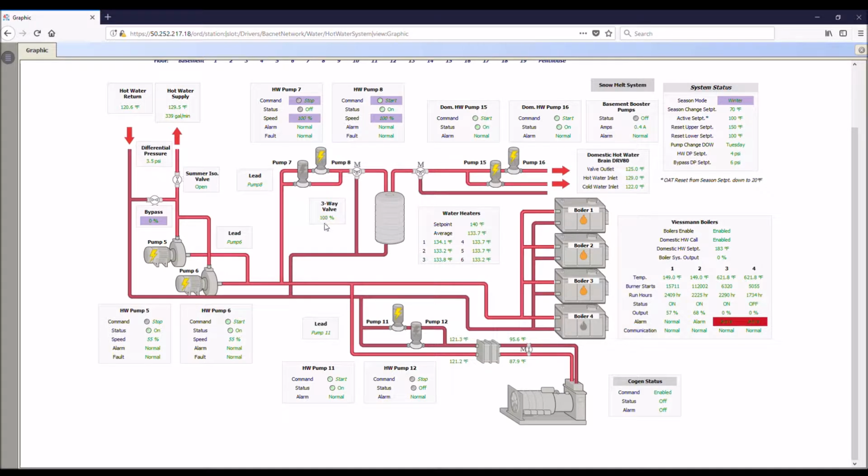Once this valve gets to 100% and our tank temperature is still not at set point, we give it some time, and after 5 minutes, if that doesn't start to increase again, that's when we kick on the boilers for that domestic call. So as you can see right now, I think we fell down to maybe 130 degrees. We enable the boilers for domestic heating call, and that is what they're currently doing. So they're trying to heat these domestic tanks back up to 140.